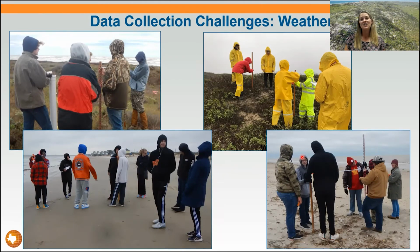The other issue that we had one time was the red tide was really bad on South Padre Island. And it was fine in the morning. It wasn't impacting us because it was raining just a little bit. So the aerosols from the red tide weren't in the air in the morning, but then in the afternoon, the rain stopped. And the second you stepped off the bus, you could feel it. We all just started coughing because of the red tide and the aerosols that were in the air. So there's always challenges with weather.